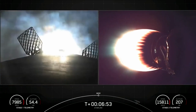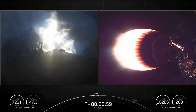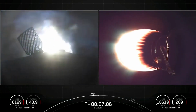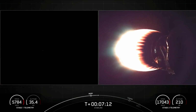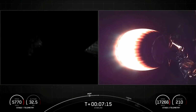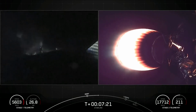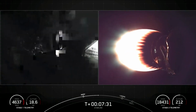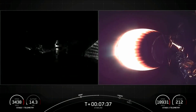Stage 1 entry burn startup. What a cool view on your left of the Stage 1 entry burn startup there. This is a 20-second burn of 3 of the Merlin 1D engines of the first stage. Stage 1 entry burn shutdown. We did have both vehicles continue to follow nominal trajectories. Stage 1 FTS is saved. We did have a successful Stage 1 entry burn, and you can see those super cool live views from the Stage 1 there as it is re-entering the Earth's atmosphere.